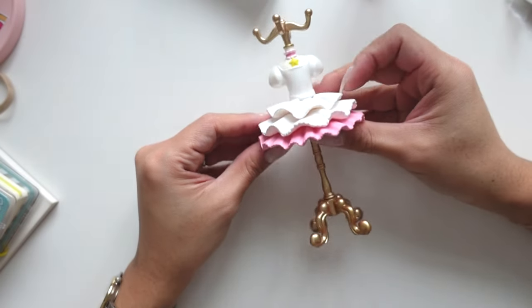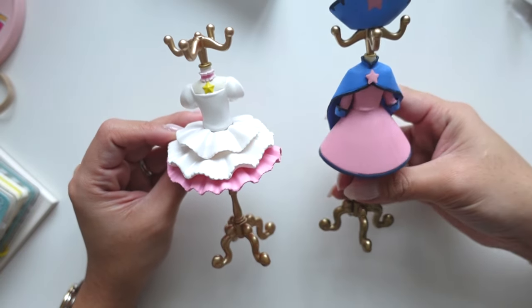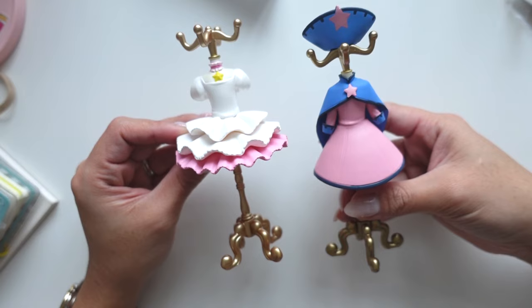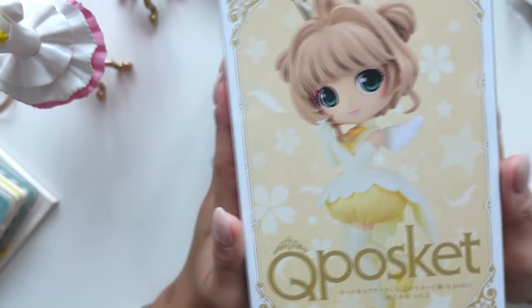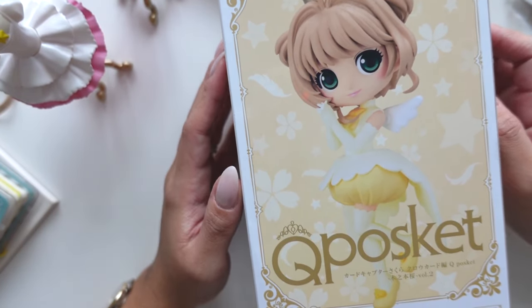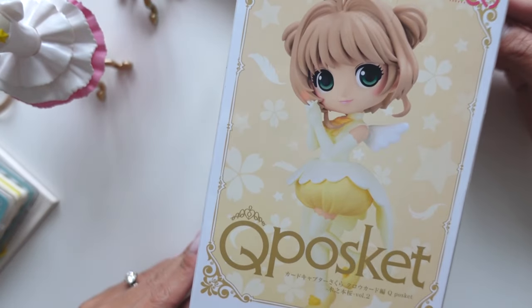That's adorable. Oh my god, that's so cute. I love it. I love these so much. Oh my gosh. And then, unbox this here. Or, you know what? I'm gonna film a reels for this because it's too cute.